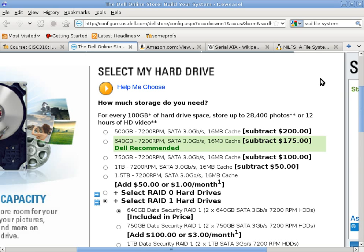Software RAID depends a lot on the operating system. So it depends on Windows, if you're using Windows, or on Linux, if you're using Linux. If you have a built-in RAID controller, the BIOS would usually help you do the configuration.